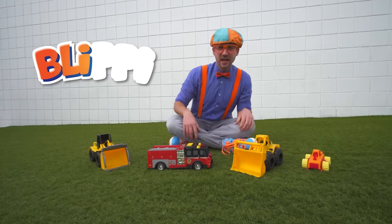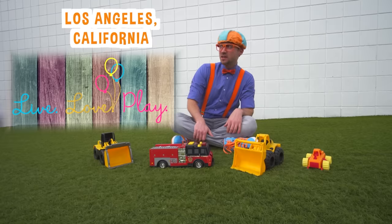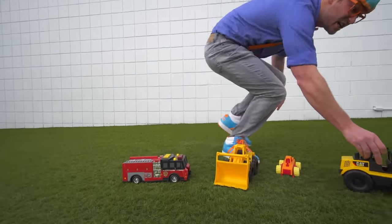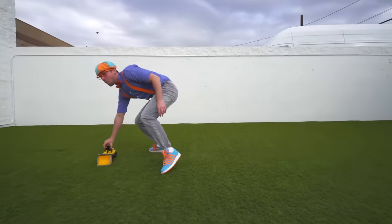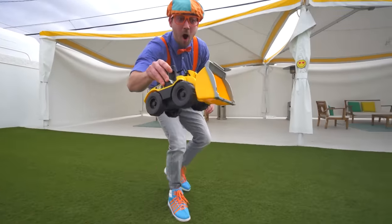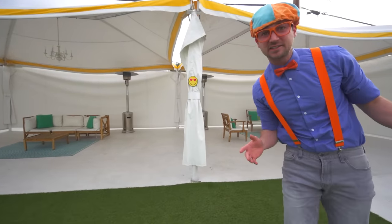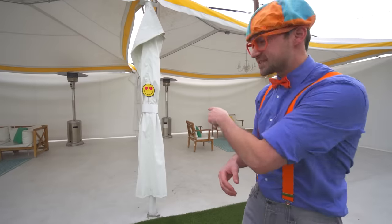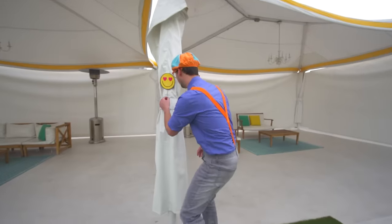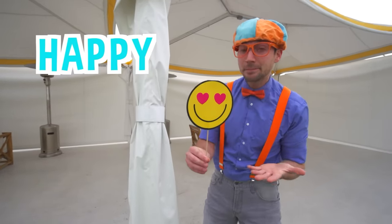Oh, hey, it's me, Blippi. And today we are at Live, Love, Play in Los Angeles, California. Woo! I am so happy to be playing here today. Wait a second. Do you see that smiley face? Oh, come here. This is a smiley face, and it is so happy.